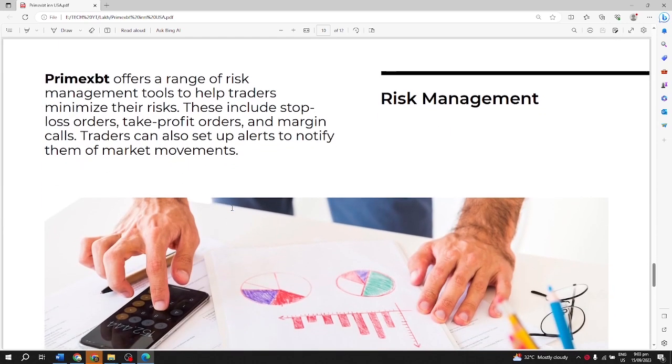Risk management. Primexbt offers a range of risk management tools to help traders minimize their risks. These include stop loss orders, take profit orders, and margin calls. Traders can also set up alerts to notify them of market movements.